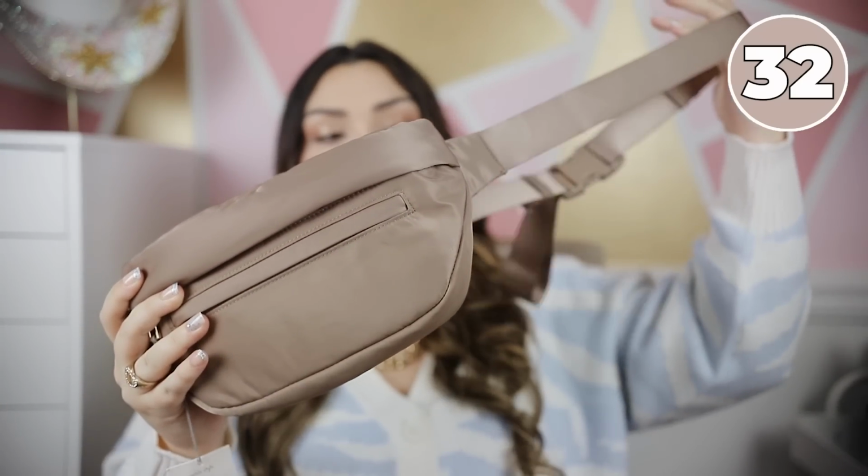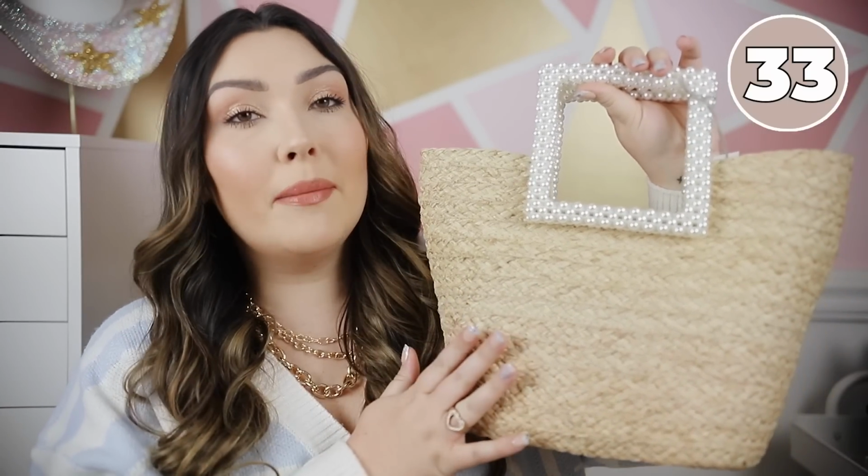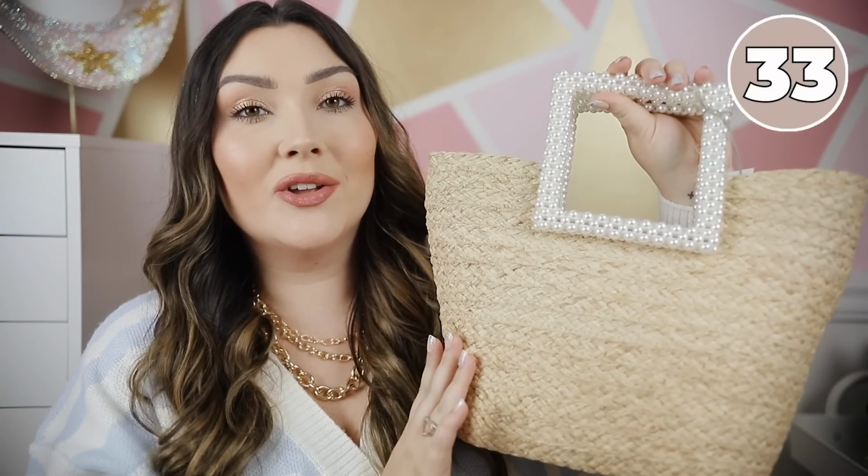But yeah, it's just a fanny pack that I got with the intent of wearing it across my chest like that. And this one is in a taupey brown color. I don't have anything like this. But yeah, it has the big part up here, and then it also has a smaller compartment at the front too. And then the last bag I got is this straw bag with the square pearl handles.